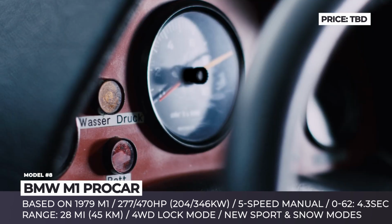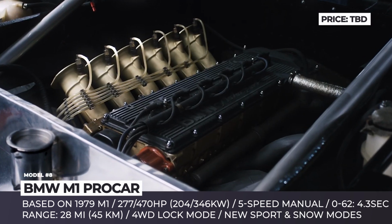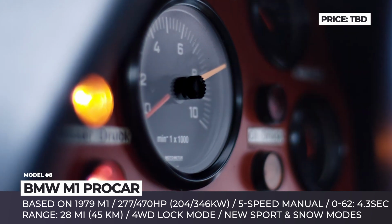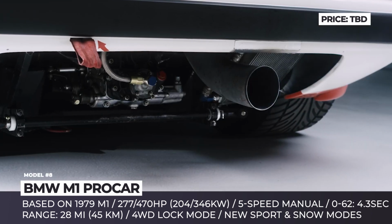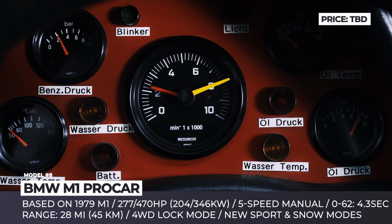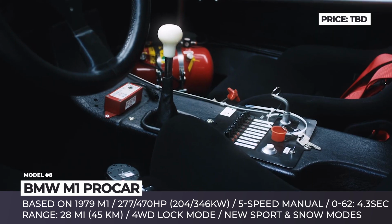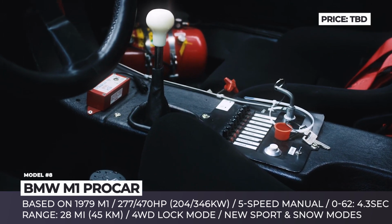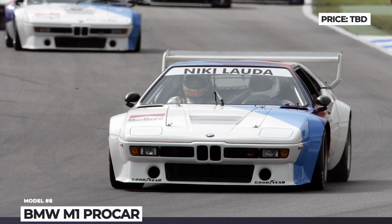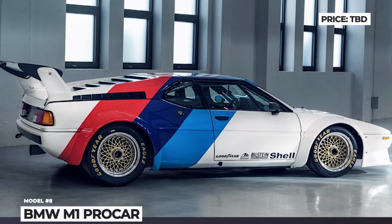This prompted Jochen Neerpasch, who was the then head of BMW Motorsport, to devise the company's own championship that tested professional drivers from around the world and featured just one car, a specially modified BMW M1. It had a completely new anti-roll bar suspension, revised bodywork with a nose spoiler, and extended wheel arches, and most importantly, a boosted version of the stock 3.5-liter straight-six mill that was fired up from 277 to 470 horsepower.